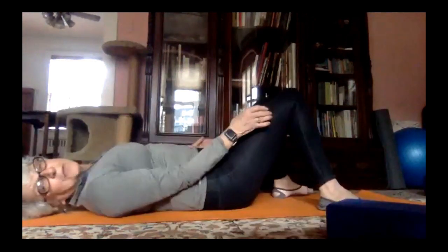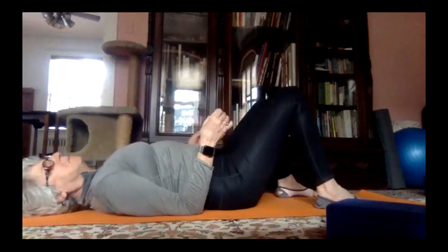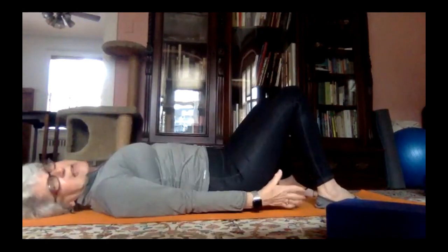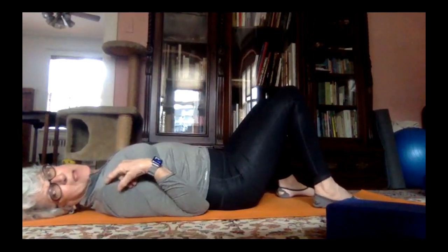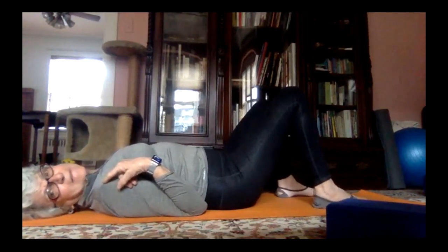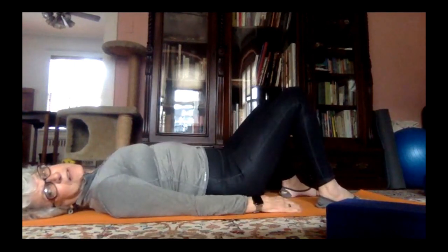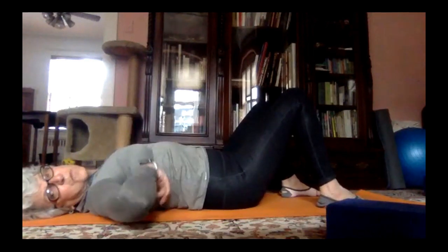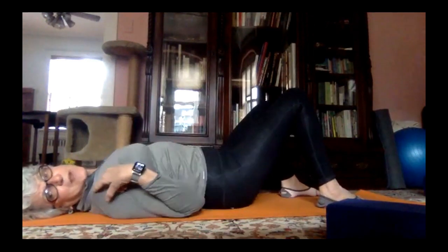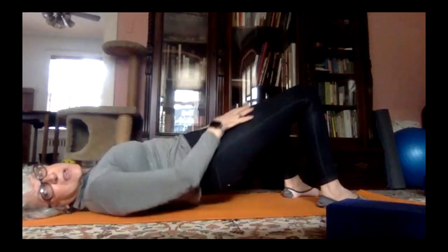Now we're going to do it without the block. And we're going to bring our hands underneath us, and we're going to really open the shoulders. We're going to press down again. We're going to press down and inhale. And as you exhale, keep your shoulders down. You're going to press up, and you're going to push those knees away.